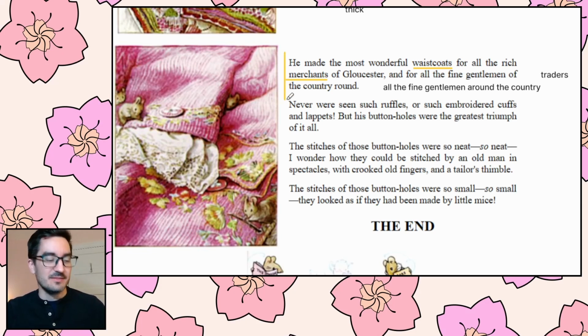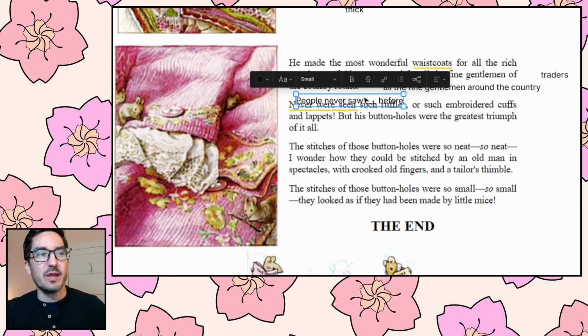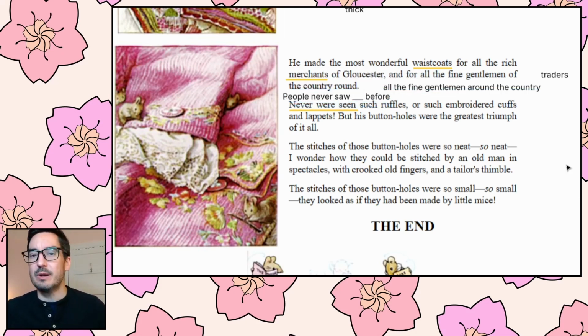So the tailor, he was lucky again. He starts making clothes for all these people, and never were seen such ruffles or such embroidered cuffs and lappets. But his buttonholes were the greatest triumph of it all. So, never were seen blah, blah, blah. This is like people never saw blah, blah, blah before. So it's an old way of saying this.